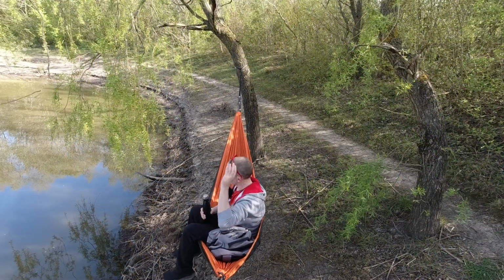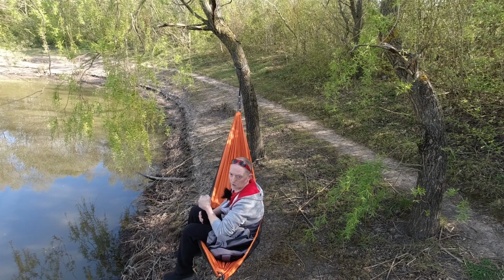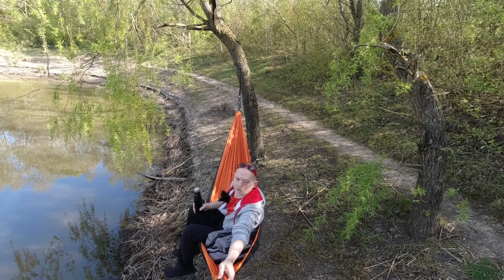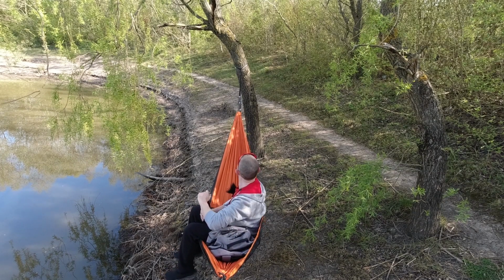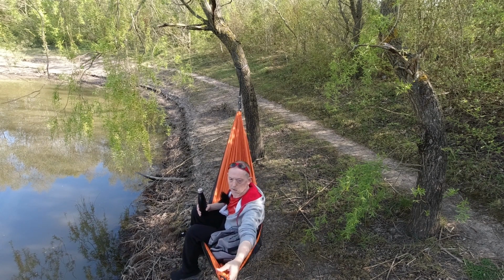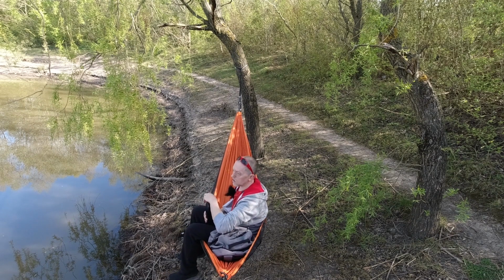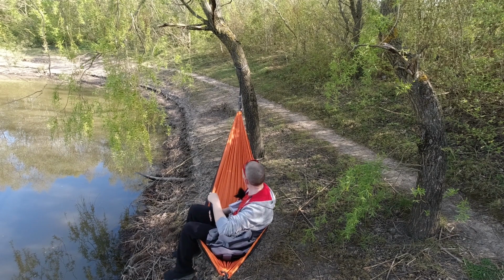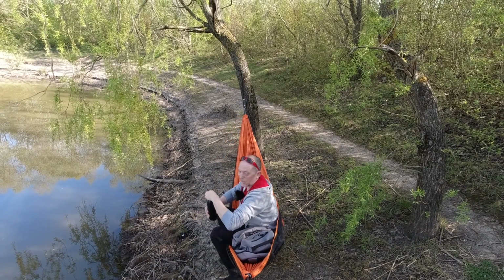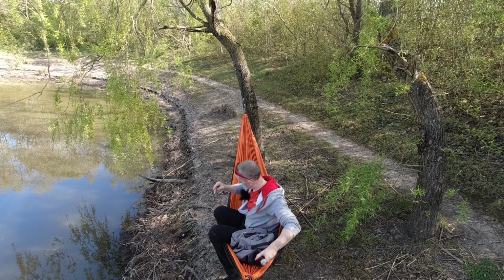So this is quite nice. I've been looking for somewhere where I could test this little hammock out to see what it was like for a little lounge. I think that's got caught there. Doesn't matter, it's all strong. You know when I said it got caught? That's where it got caught. Let me just sort that out.